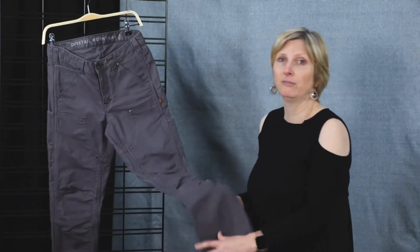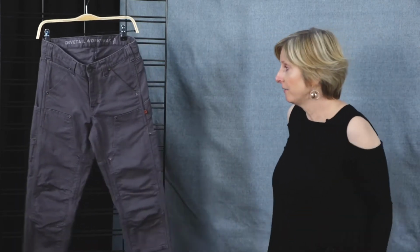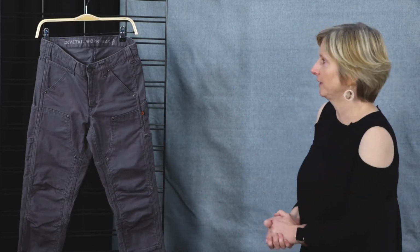And we were like, okay, we hear you. Our next silhouette is going to be a straight leg. It's going to have enough room to go over your boot. It's not going to have too much excess fabric, but it's going to have enough that you can move around. There's ease through the hip, down through the thigh and knee, but again, not so baggy that you look like, you know, you're wearing somebody else's pants.